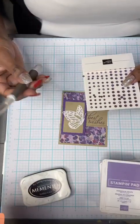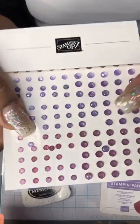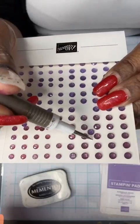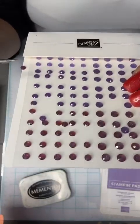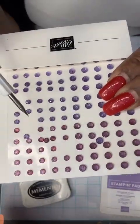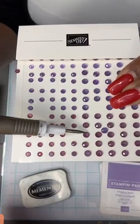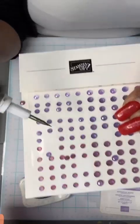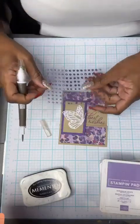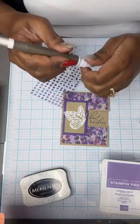And so I feel like there are two different hues of purple here. I'll bring this a little closer so you can see. The bottom got kind of wonky in there during travel. But can you see how it's maybe a more red purple? So this would coordinate good with the Blackberry Bliss. And then there's the purple that goes good with the Highland Heather and the Gorgeous Grape. So we're just going to put a few of these down and we're done with our card.